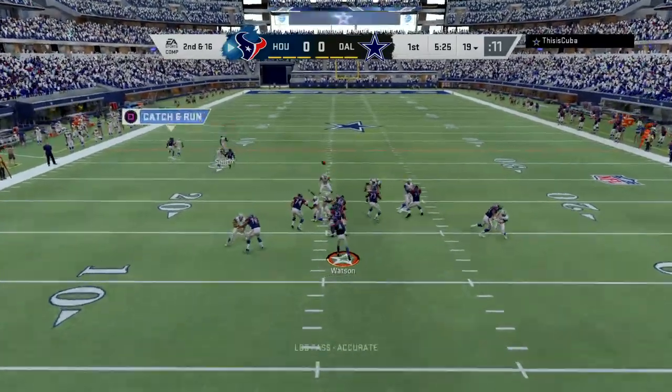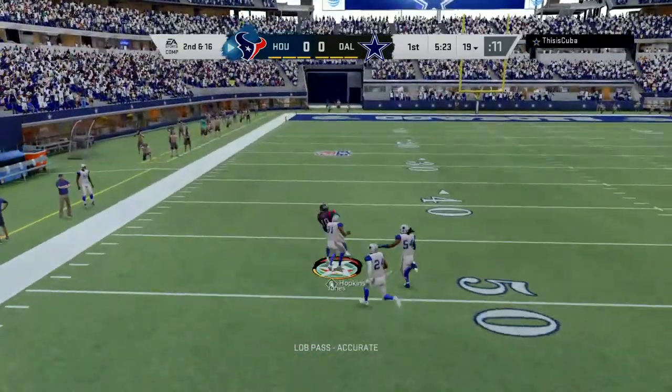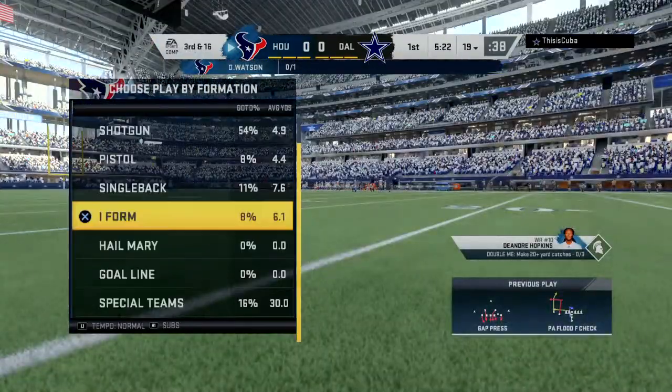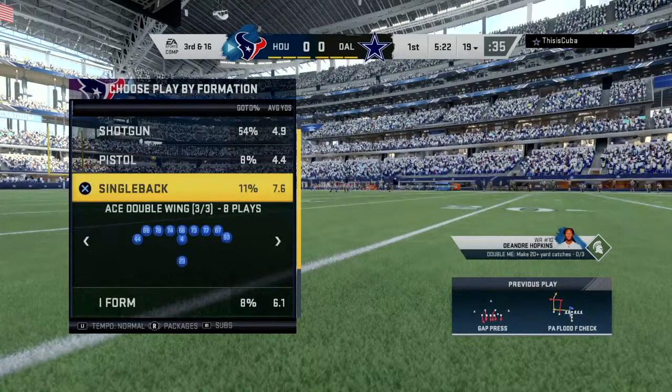Another try after the first down sack. Watson. And that's going to be incomplete. Good effort there trying to take a shot, but it's third down.